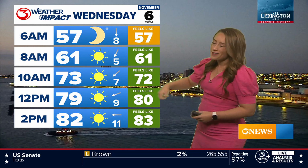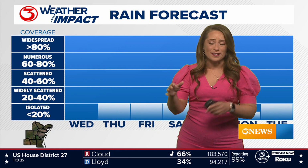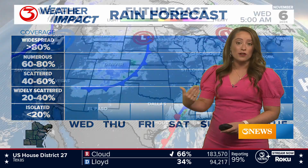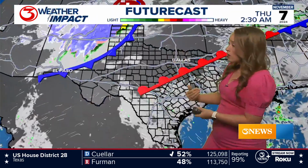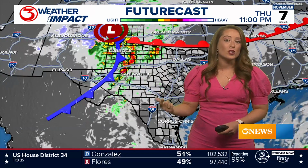61 degrees by 8 a.m. We are going to warm these temperatures up. We'll be in the mid to low 80s this afternoon, which is going to feel fabulous. Now we do keep a chance of some rain in the forecast. We're a little unsettled with those frontal boundaries passing through. So now closer to the surface level, we get our warm front lifting north. That keeps us with a chance of rain tomorrow.